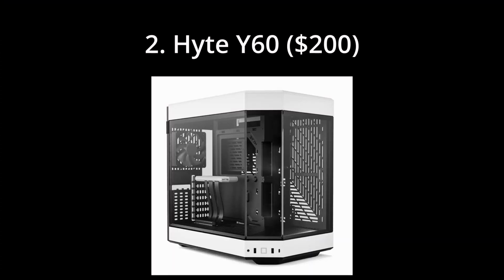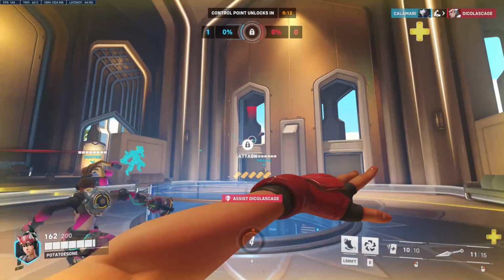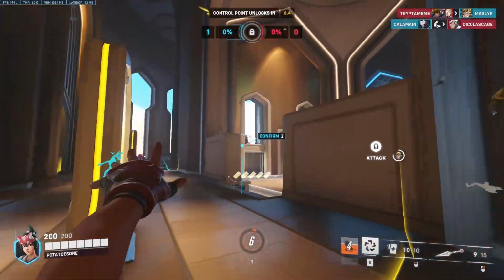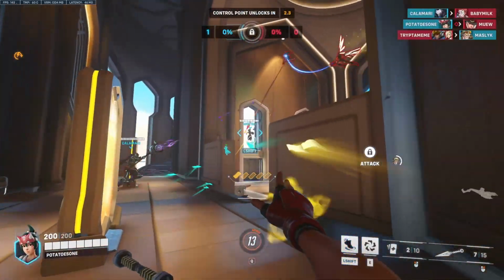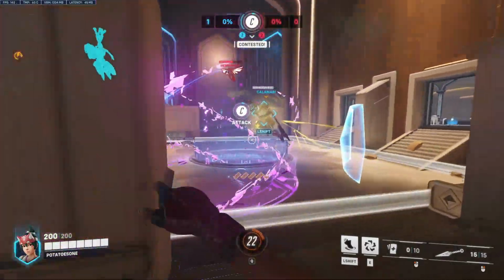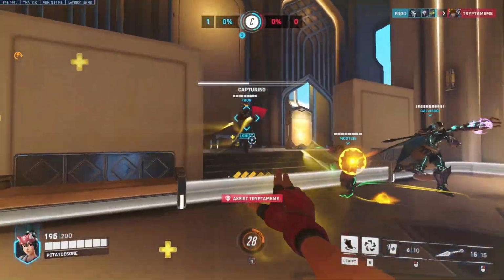In number 2, I would definitely say is the Hyte Y60. Now this case caught me by surprise. Instead of just copying the design of the 011 Dynamic like a lot of other companies, here come the people at Hyte with something fresh. This case walks the line between unique and familiar perfectly, and it gives you a similar feel and look to an 011, but at the same time looks just a lot more epic.